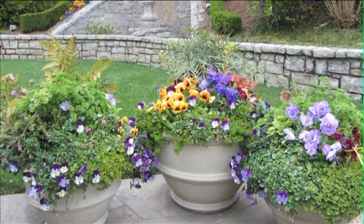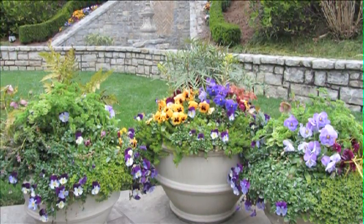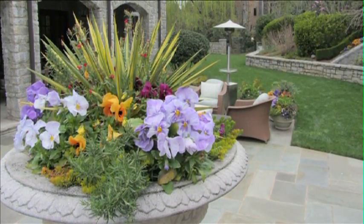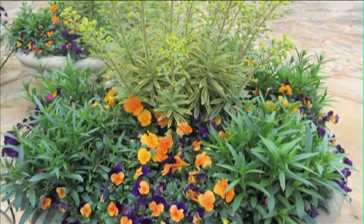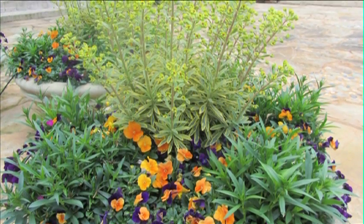So that's what we need to look at there then, is the correct potting mix. We're not going to just put topsoil in a container because it's going to be too heavy. What should we use? It's best to use potting soil because it's light and airy and it will allow the drainage of the water as it goes through.